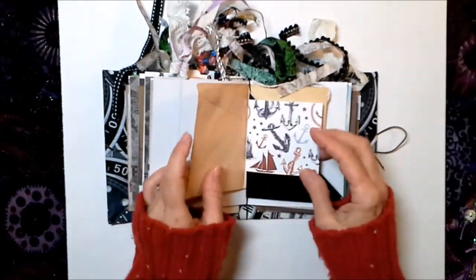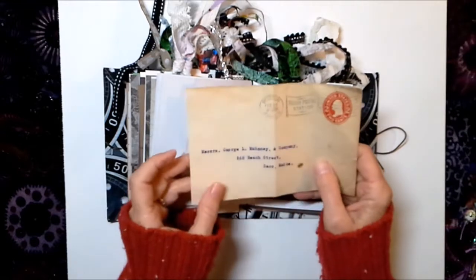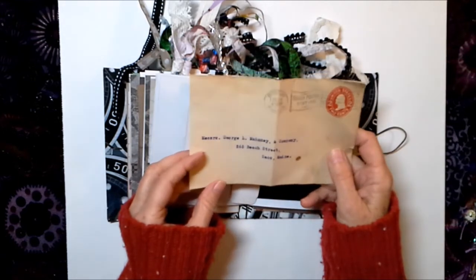This envelope to me tells a story. This envelope, we'll just pull it out right here. 1915, Massachusetts. It's another one of the Saco, Maine pieces.